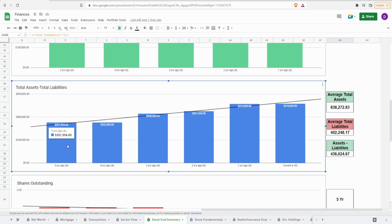And not only that, guys, this has been increasing within the past 5 years as well. Leave it to Warren Buffett, man. Leave it to Warren Buffett to just take this company into his own hands and make it so incredibly powerful when it comes to debt and paying down their debts, to the point that they have so much money after paying off their liabilities that I don't even know why they have debt, right? It's incredible. Average total assets is around $838 billion. Average liabilities around $402 billion. And doing this difference, we get $436 billion.